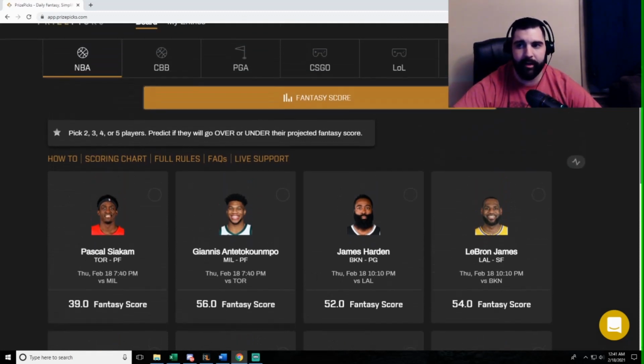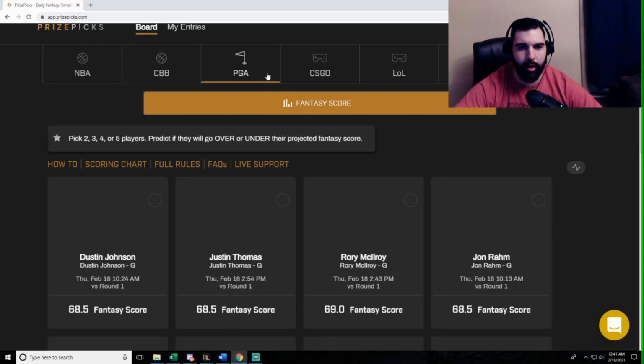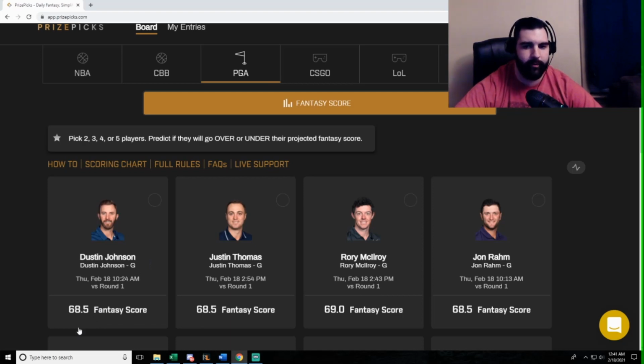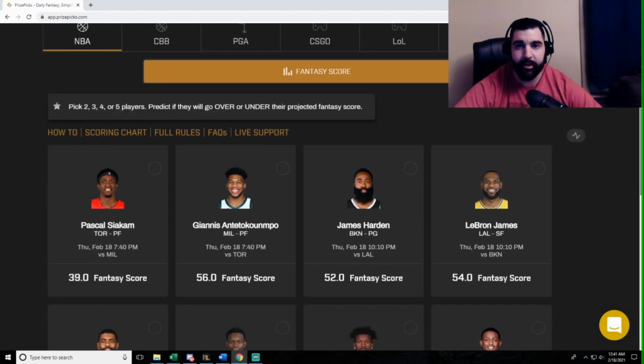One of the coolest aspects of this is I can do this between different sports. So I can take the over of LeBron at 54 and switch over to golf and look at, like, what we got here, Dustin Johnson at 68.5. I can take the over of him or the under of Rory, whatever I want to do, and mix and match those sports. So I think that's a really cool aspect. They also just added single stats, so that's pretty cool. I haven't really got into that too much, but if that floats your boat, go for that too.